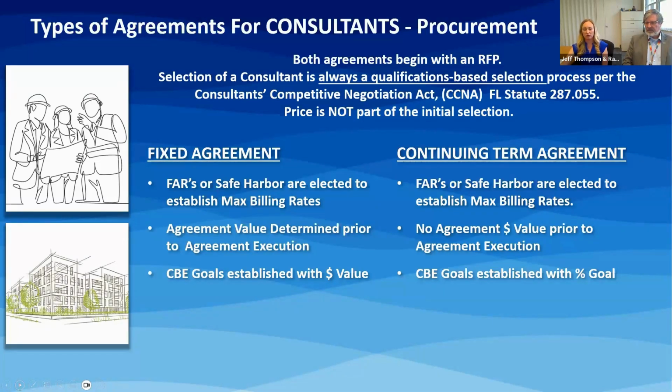A continuing term agreement is sort of the same way. So they do not have a dollar value though prior to the execution, since they consist of work authorizations for multiple projects throughout the duration of the term of the agreement, which is typically 5 years. The maximum billing rates are used when negotiating each individual project through work authorizations. Since the continuing term agreement fee is not established when the agreement is executed, a CBE goal percentage is established instead.